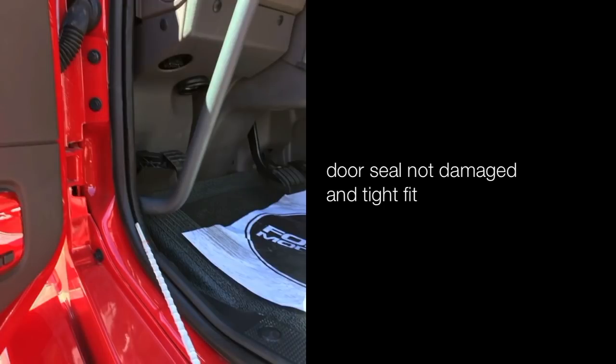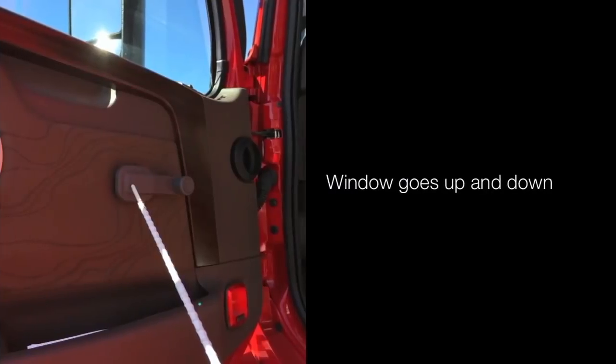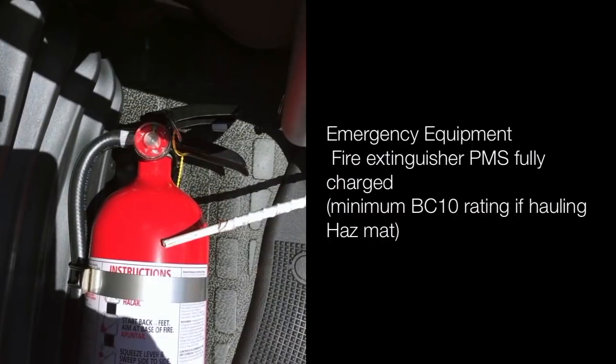Door seal not damaged and is a tight fit. Window goes up and down. Emergency equipment: fire extinguisher properly mounted and secured, fully charged.